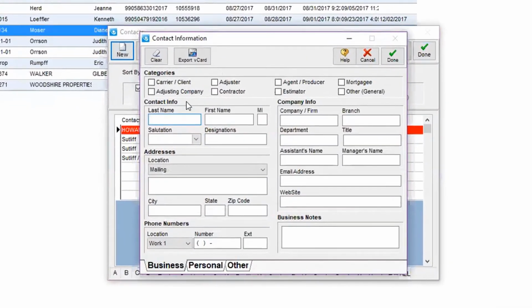And then what I'm going to do is select the categories. On here, I'm going to select adjusting company and adjuster. So all we need to do is fill this out. All right, and then I'm going to put my last name right here and my first name. All right, I'm not going to go into the mailing address or anything, but what is crucial is that you want to make sure that the information is in there, make sure your categories have been selected, and we're going to go to the other tab.